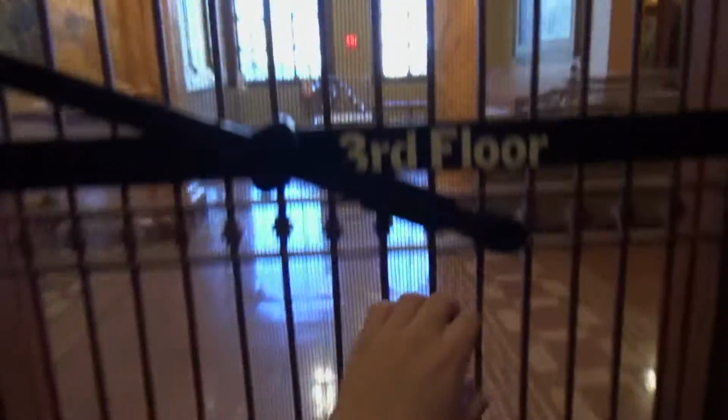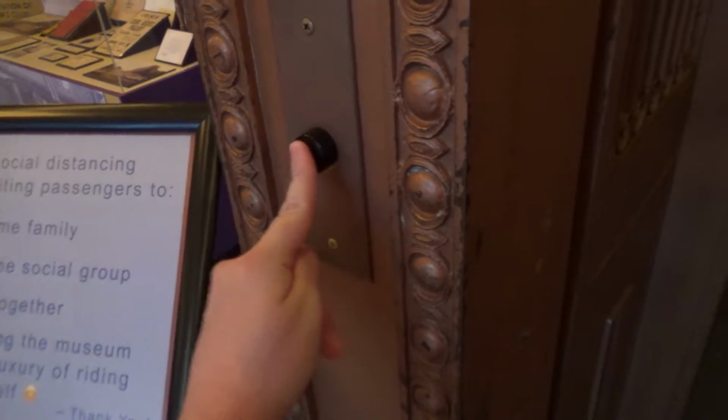Let's get a view of the cab while we're up here. Again, absolutely gorgeous. There's the handle that allows you to open the outer door. I'm guessing the door track might be replaced, although I don't know for sure. The second floor of the museum. Hear the relay click. And you can look up the shaft. We're not exactly on the top. But yeah, absolutely beautiful and amazing elevator.